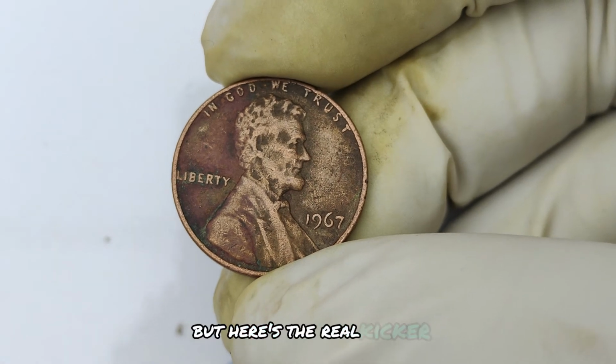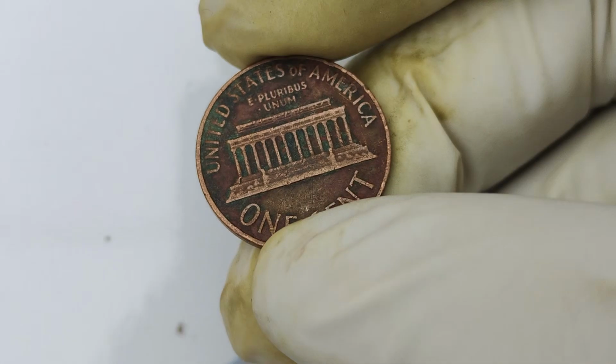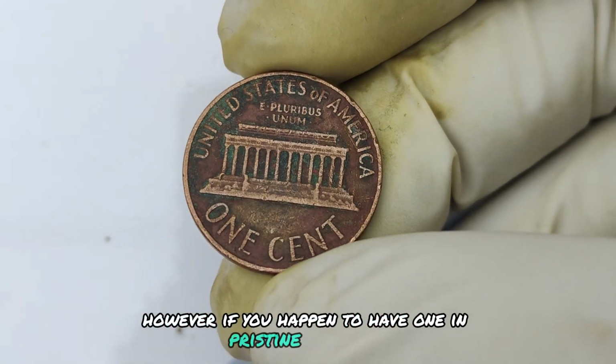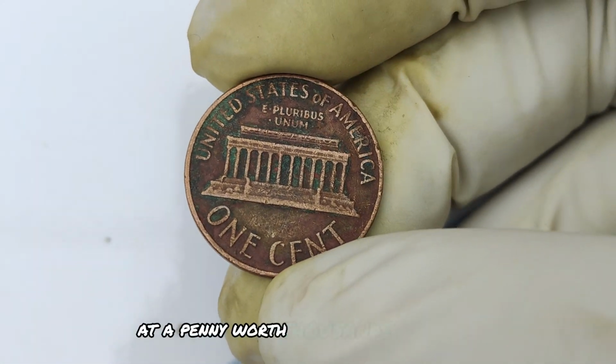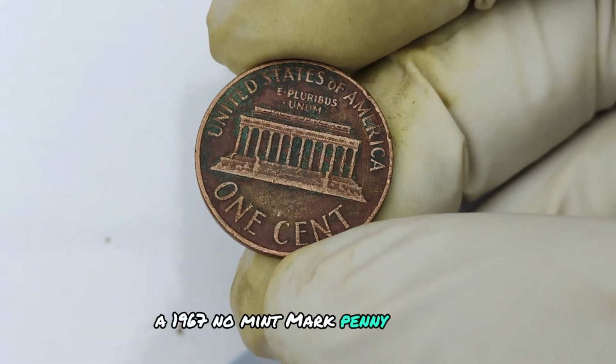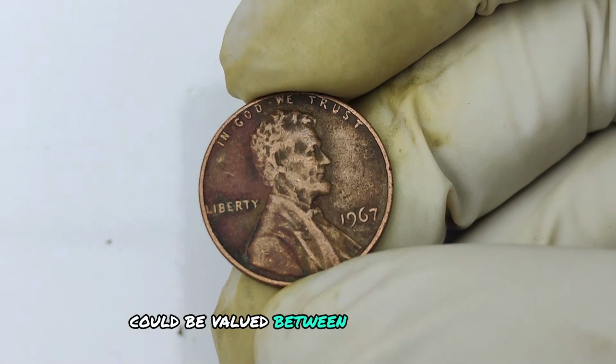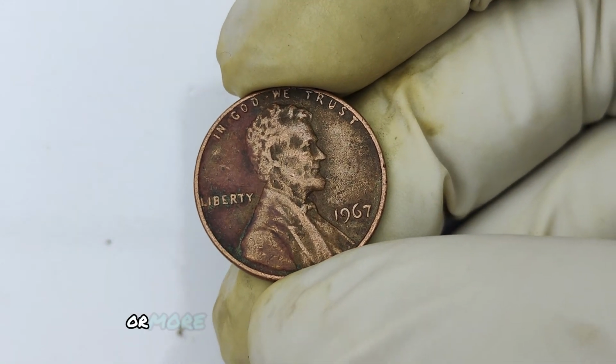But here's the real kicker: condition matters. A worn penny won't fetch you much. However, if you happen to have one in pristine condition, you could be looking at a penny worth thousands of dollars. For instance, a 1967 no mint mark penny in mint condition, that is, with no wear or damage, could be valued between $1,000 to $3,000 or more at auction.